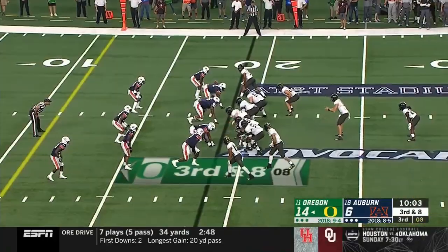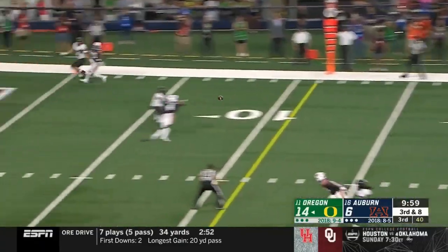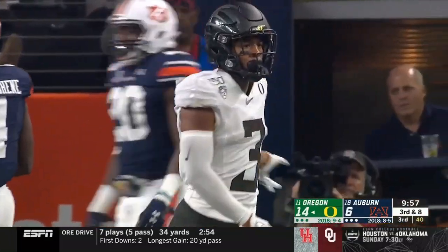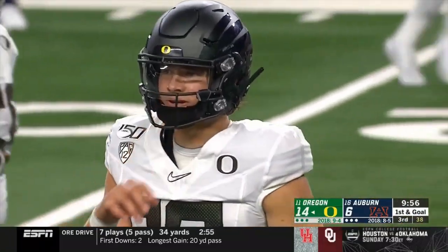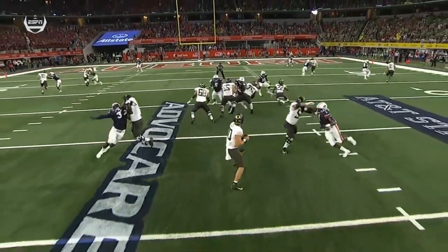Is a little tighter this time in coverage. Got an inexperienced back in there. He steps up. Herbert delivers into traffic. And the catch is made by Johnson for a first and goal. You've seen the arm strength. How about the accuracy? Yeah, nice job of having patience, like you said.